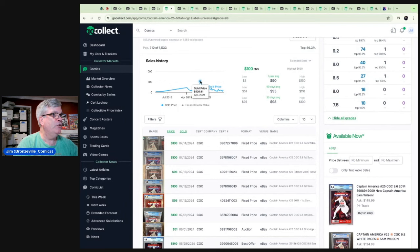Bam, it jumps up to $526. And then it has been on the retreat. It had a hasty decline. I mean, it was half that before the end of 2021 and has continued on the downward trend, with a little bit of spiking in the last year.